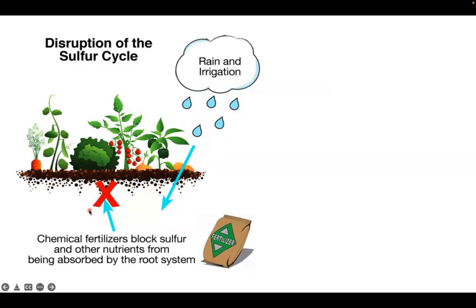Here's what happened, right? If you look at this, chemicals and fertilizers block sulfur that's down here in the soil and other minerals from being absorbed by the roots. So you plant these crops, the roots are down here, they're looking for some food, some nutrition. They're not getting it because the fertilizers are helping them grow faster and bigger, but it's cutting off the nutritional value, right? And then we've got rain and irrigation, where we're getting the irrigation from the ponds.